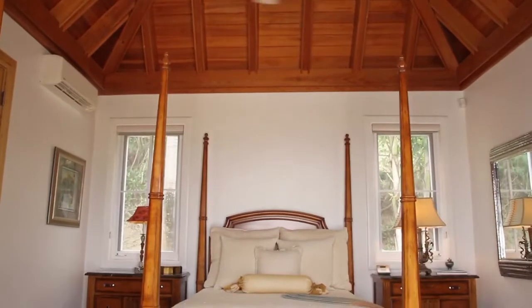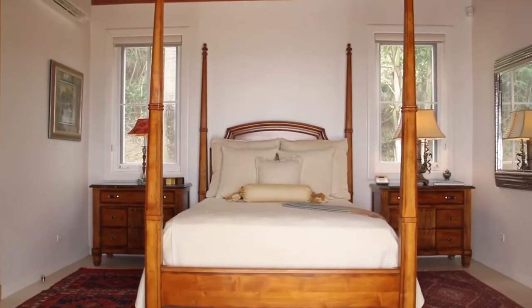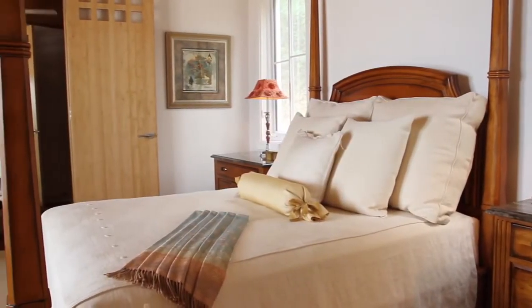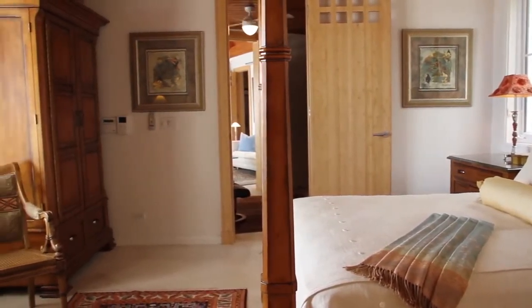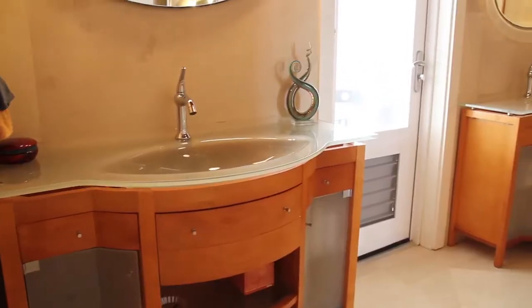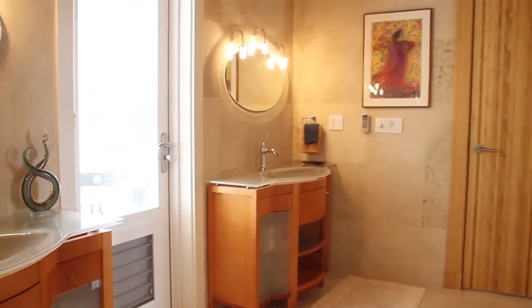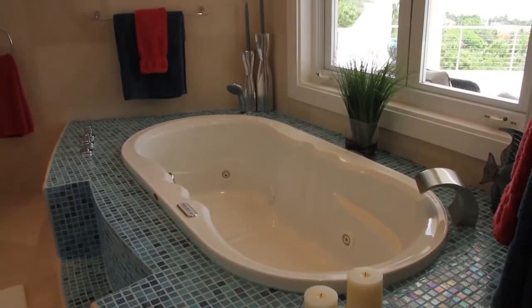There are a total of 4 bedrooms and 4.5 baths in the main house. Each bedroom has a bath en suite. The master bathroom suite features double vanities and a jacuzzi tub with sea views.